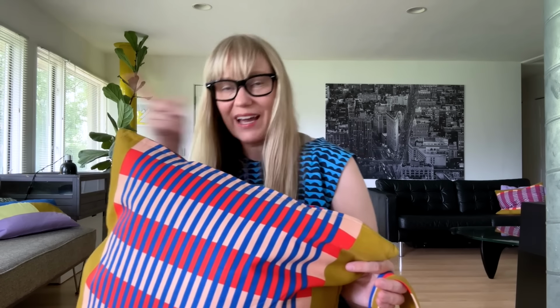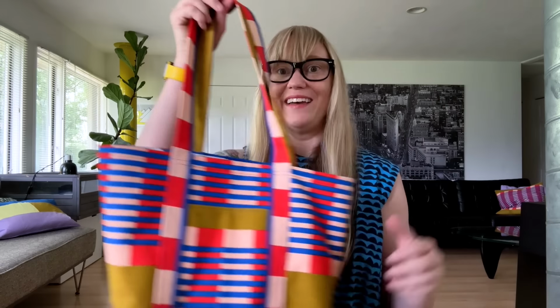And so I bought enough for my house. Like there's some on this couch, some on this couch. And then I ended up buying 2 more because I wanted to sew with this. And so I cut up 2 pillowcases, just cut along the seams to make 2 big pieces. And then I used them to make this tote bag.